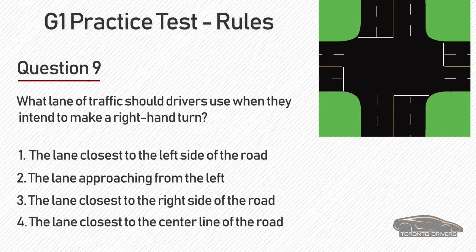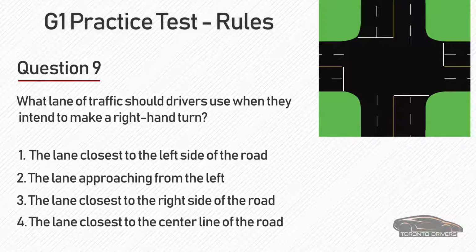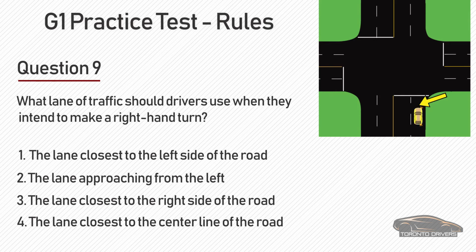What lane of traffic should drivers use when they intend to make a right-hand turn? Now, it may look like a very easy question to answer because in Canada, we drive on the right-hand side. So in order to make a right turn, you have to be in the rightmost lane. However, these options can be confusing.